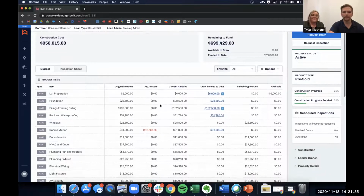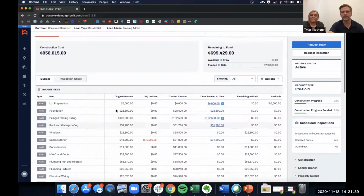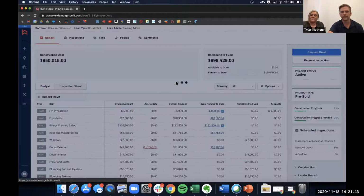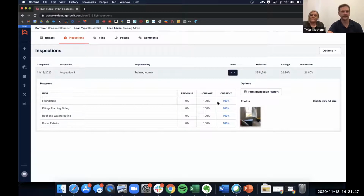But we kind of give the contractor their view of the schedule of values here. They can have their view of the inspections that have happened over time, right? You can see where I did an inspection in my guest room at my house, but we'll do another inspection and we'll be able to see that here in just a second.